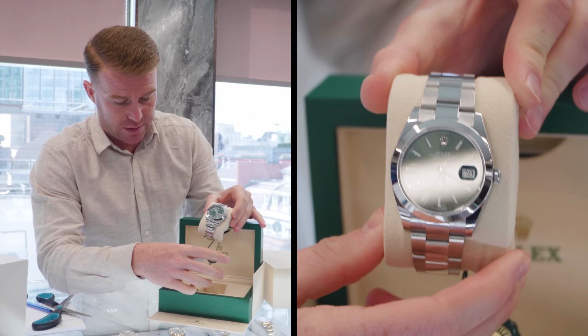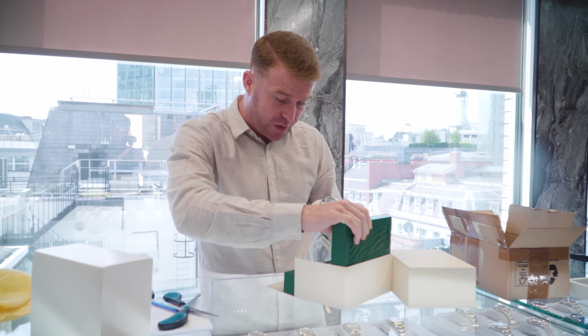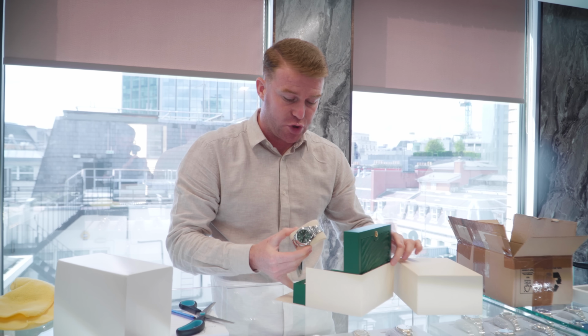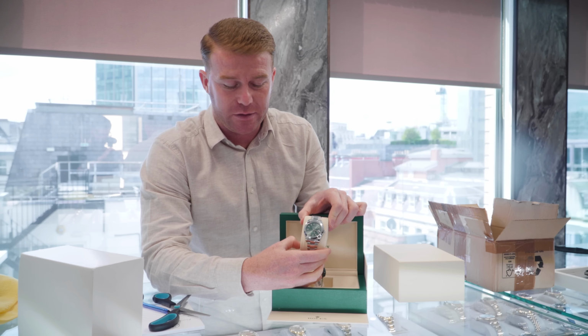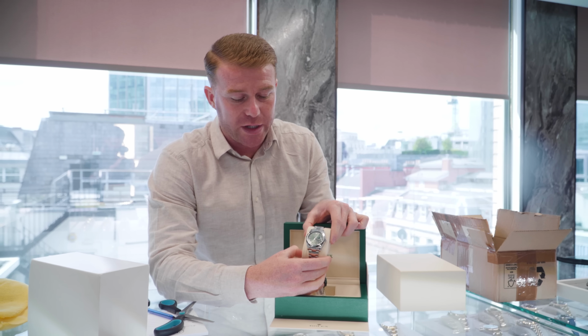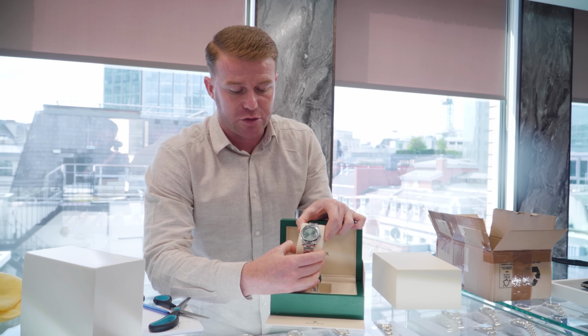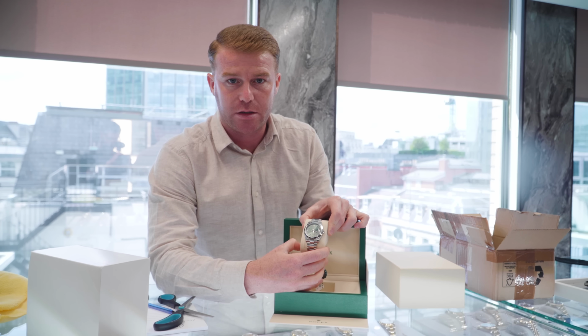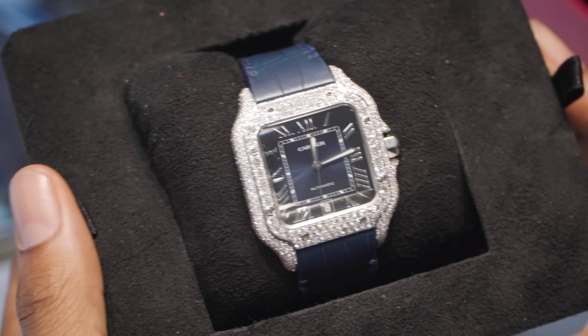This one here looks to be completely full set. 2023, all the links, swing tags, booklets and card, just landed, available now. If you're interested, move quick. These have been flying out for us recently. It's a great watch for anyone who's got a budget of around the 10k mark. So if you're interested, feel free to DM us.